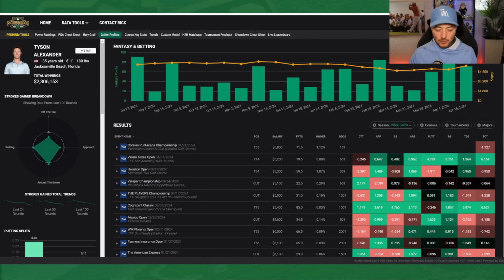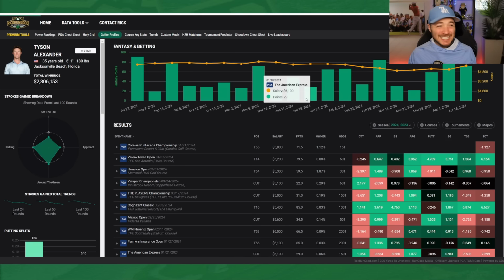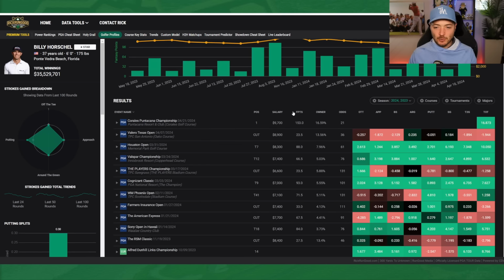Tyson's game skews better towards the short game stuff, which unfortunately is kind of what Billy Horschel does as well, especially when he's going well. You start getting the putter to heat up. You start getting the short game to heat up. I will give him credit.